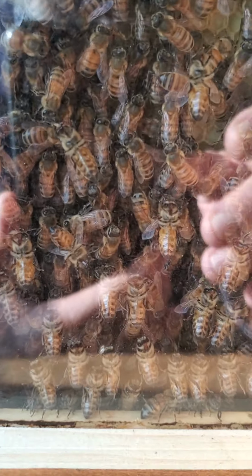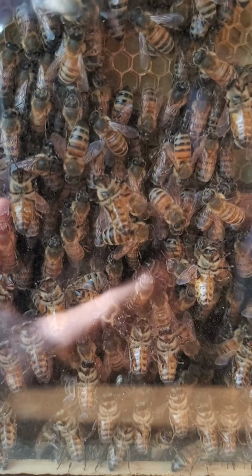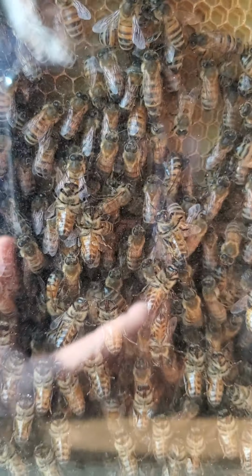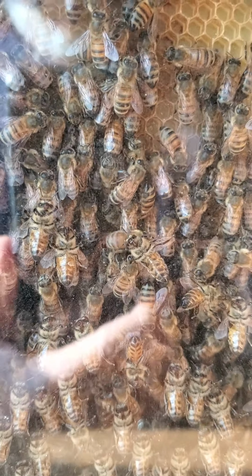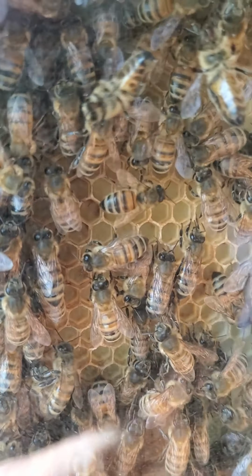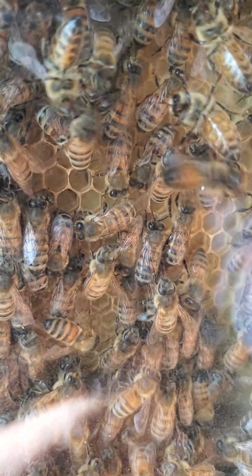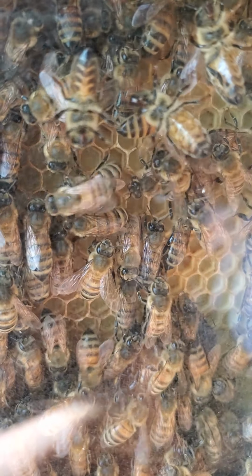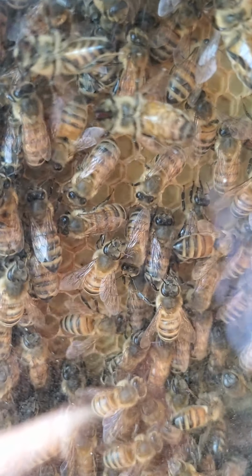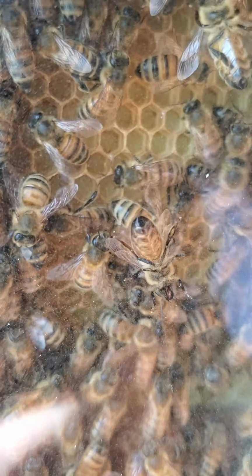How they collect it is it makes a very thin sheet on their abdomen. That's why their butts are kind of shiny. It's because it's waxy. And they'll gather that and then pass it up. And then up above, you can see they're building the honeycomb. Well, some bees are making the wax and others get it passed to them. And then they use it to build the honeycomb.